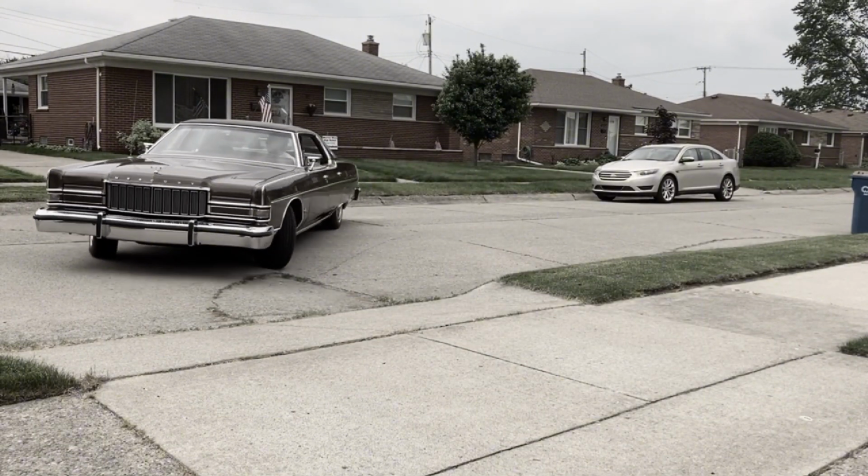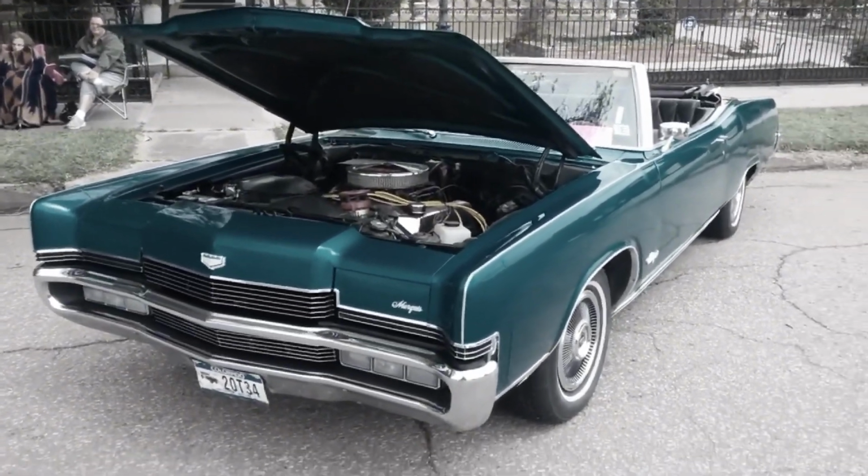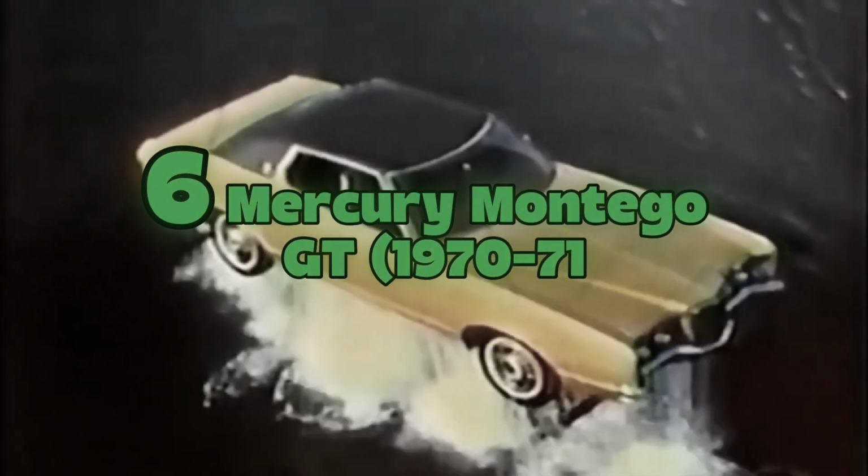Because Mercury wasn't just background noise, it had some real muscle car hits. And by the end of this video, you'll know them all. Let's get started with number 6, Mercury Montego GT, 1970 to 71.